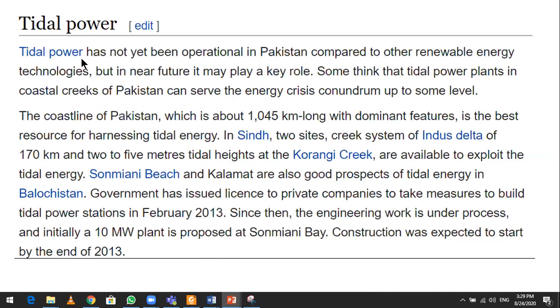Also, we have tidal power. Tidal power has not yet been operational in Pakistan compared to other renewable energy technologies, but in the near future, it may play a key role. Some say that a tidal power plant on the coast of Pakistan can solve the energy crisis to some level. The coastline of Pakistan, which is more than 1,000 kilometers long with dominant features, is the best source of harnessing tidal energy.